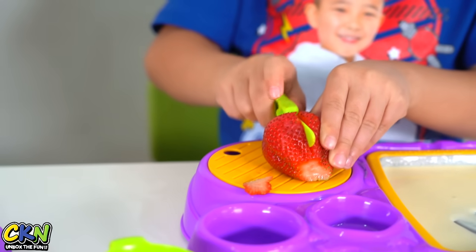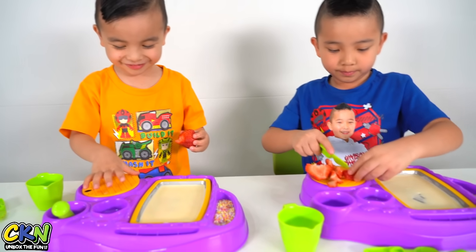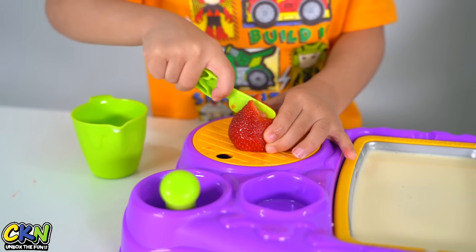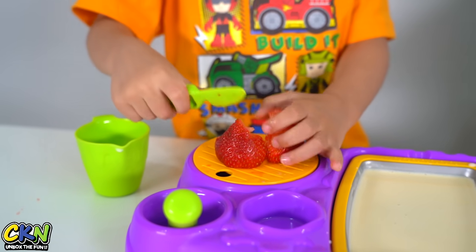Cut it in half first. With the strawberry. Look! It's in there, look. Okay. I'll cut my other side. I like that.